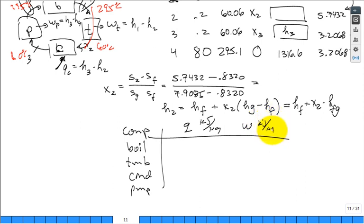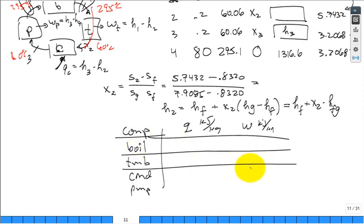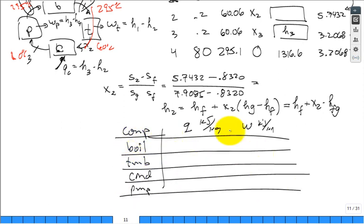The transfers of interest are my Q's in kilojoule per kilogram and my W's in kilojoule per kilogram. So right away you have the boiler, the turbine, the condenser, the pump. So I have 8 things: 1, 2, 3, 4, 5, 6, 7, 8. 8 entities that can go into that table. Now, luckily, half of them are zeros. 4 of the 8 are zeros.